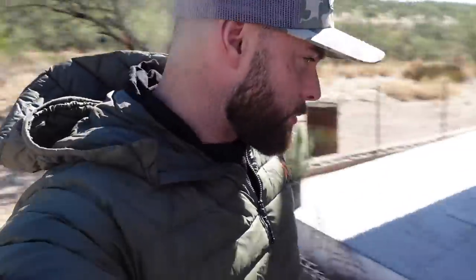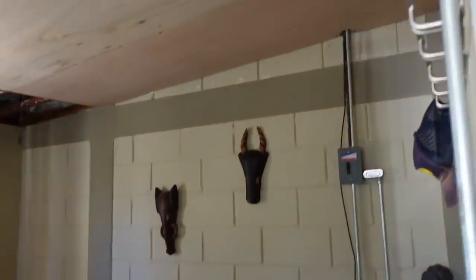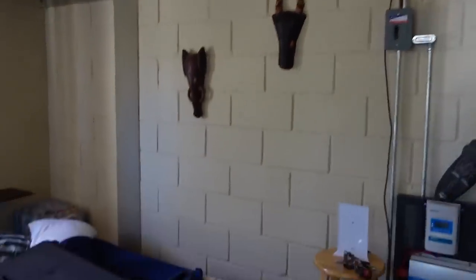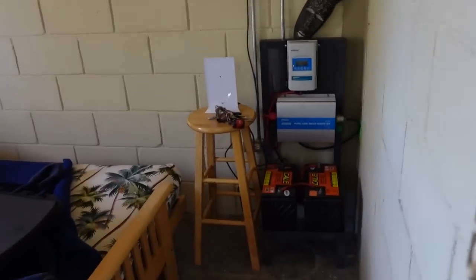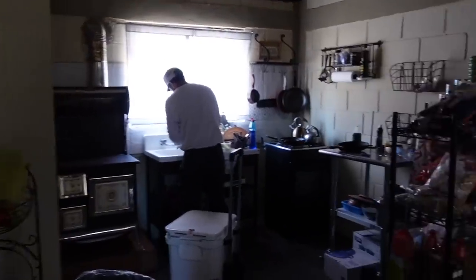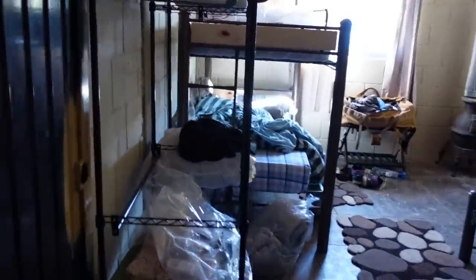But this is the house we stayed in last time, and we're back. Looks like this part of the house is an addition. David got this place set up with solar power and Starlink internet, so we got all kinds of Wi-Fi in here. This is the kitchen, this is where we eat, little dining table. And then this is the guest room, or the bedroom where we're staying.